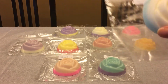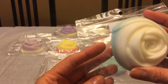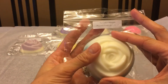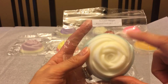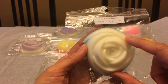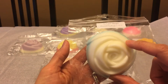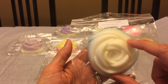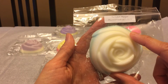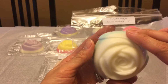This next one is To Catch Margot, and this is coconut cream marshmallow pie, peppermint Noel cotton candy. And this one's really good. This, for me, would be a really good winter scent because of that peppermint Noel. I don't really get the coconut cream marshmallow on cold too much. I think for me, the dominant note is that peppermint. It's not an overpowering, wintry peppermint, but it's just that nice sweet candy cane type of peppermint. So this is really good.